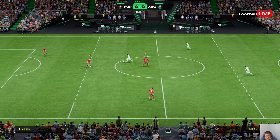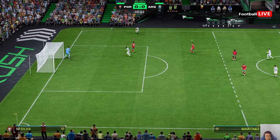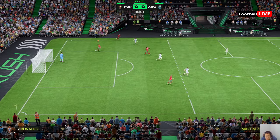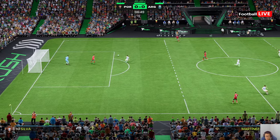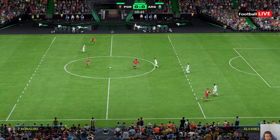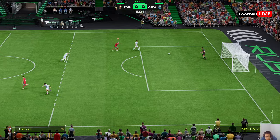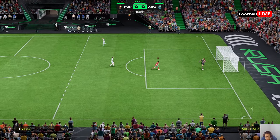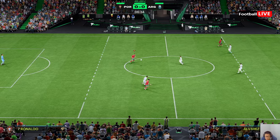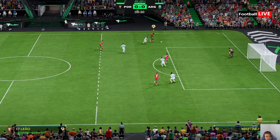Inopponible feeling. Playing football with their hands. Great read by the defenders. They did a great job. Playing it well upfield.